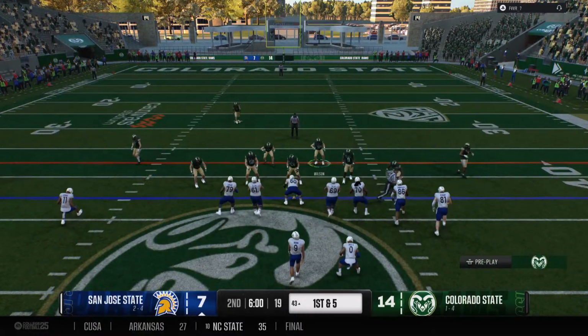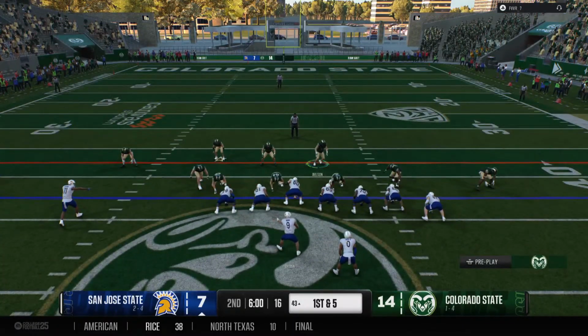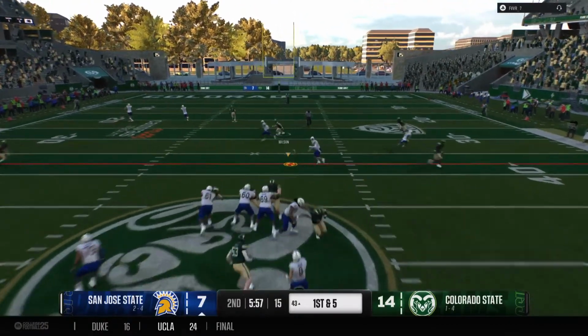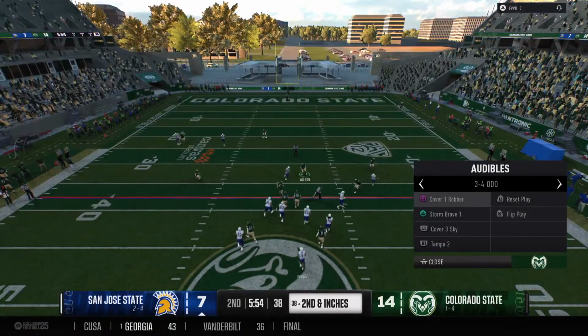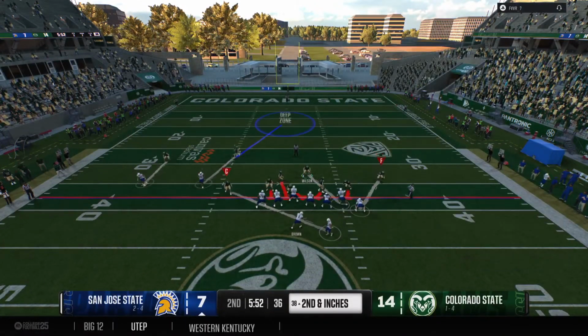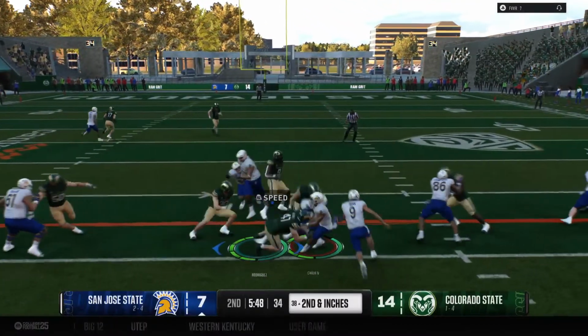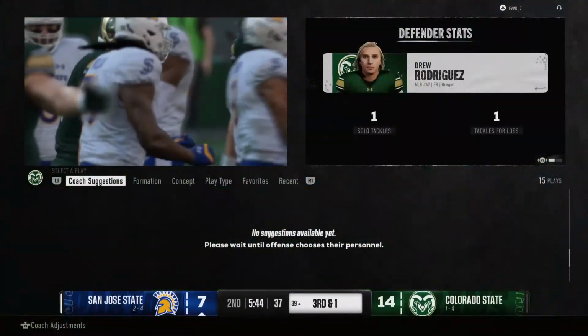Here's this offense with a fresh set of downs. Brown will throw it. Finds his tight end. And he'll be marked down right there, still short of the first down. And the Spartans in the hurry up. From the gun, the ground game. They bring him down, and he's going to lose a yard on that one.